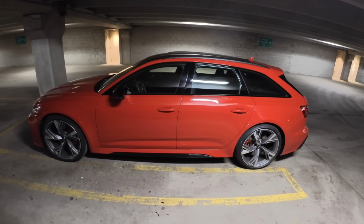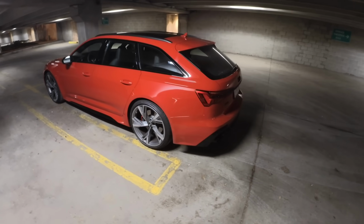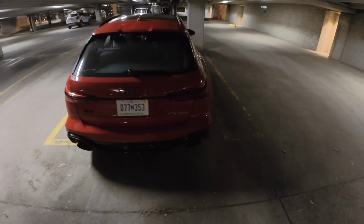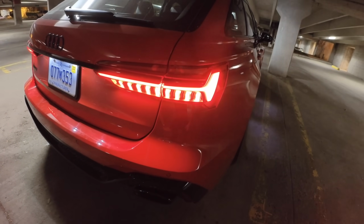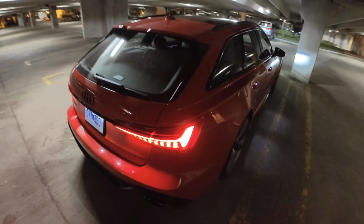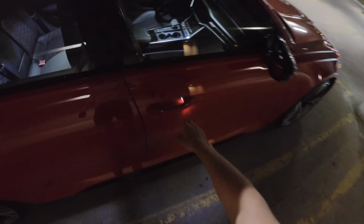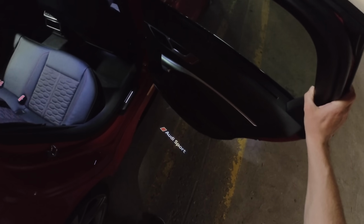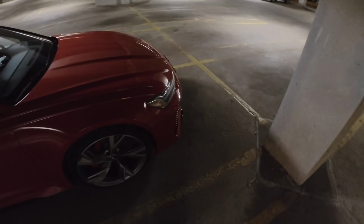Tonight's our last night with the Audi RS6 Avant, and I wanted to show you guys a night drive. There's some really cool features that really stand out and show themselves in the dark, one of which is this taillight sequence. Headlights do the same thing. It's pretty cool when you walk up to the car and unlock it. You also get a little Audi Sport logo underneath the doors on all four corners. Very cool. I'll show you guys what the headlights look like here too.